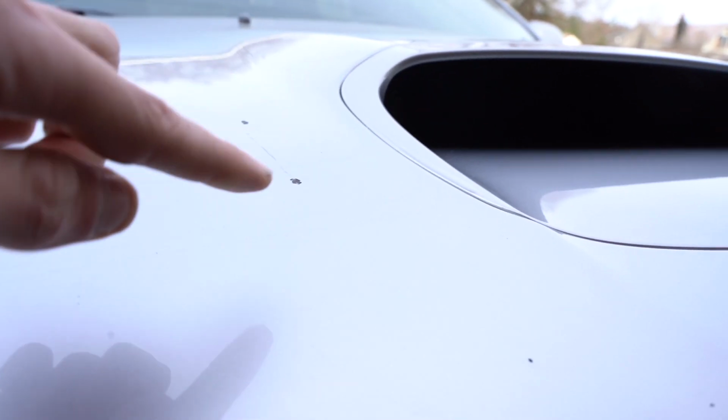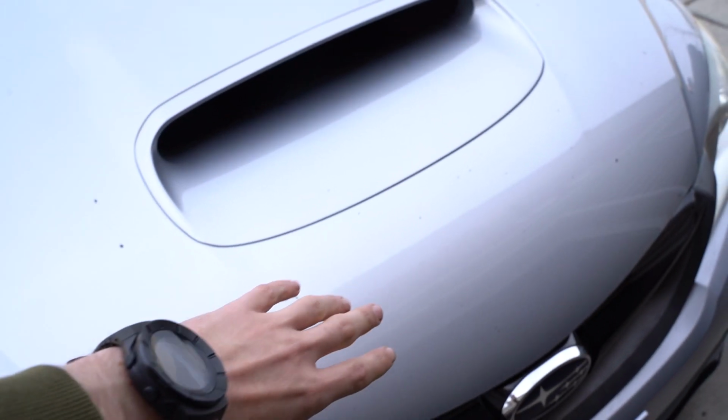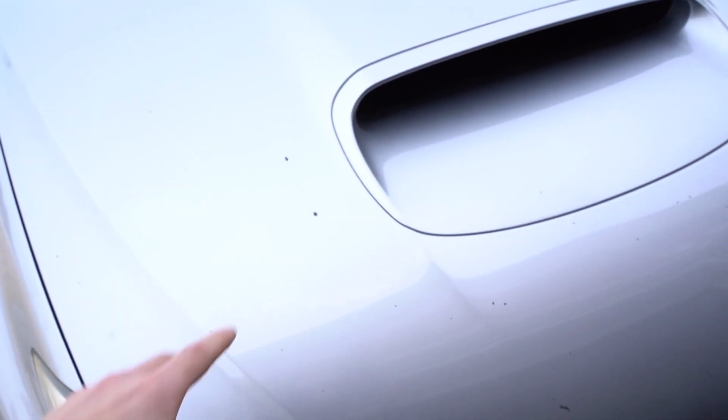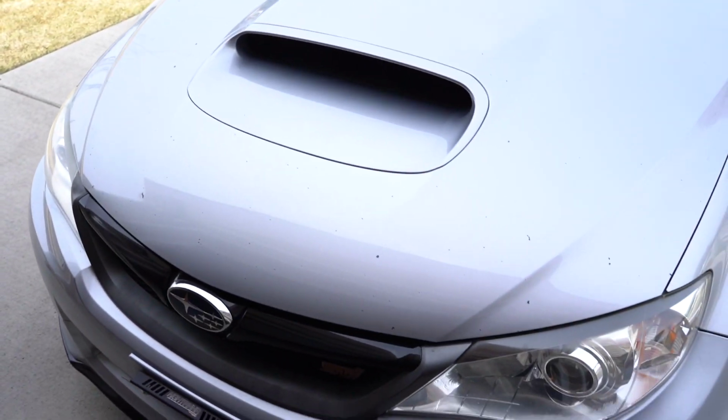Got home from Spokane PDR. Got to give a huge shout out to the guy Alex that pulled all the dents out of this car. I'll give you guys a look. Even these little dents on the hood, he was able to pull out. So now all it is is just a paint chip. So no more dents there. Whenever we do something with the hood, we just got to figure out how to fix up the paint chips. But yeah, super stoked that he was able to pull all those out.